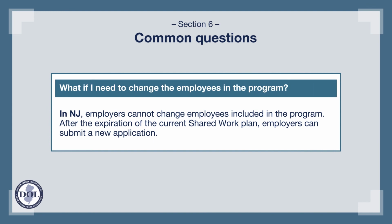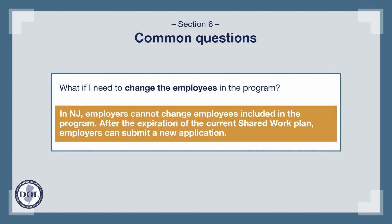What if I need to change the employees in the program? In New Jersey, employers cannot change employees included in the program. After the expiration of the current shared work plan, employers can submit a new application.